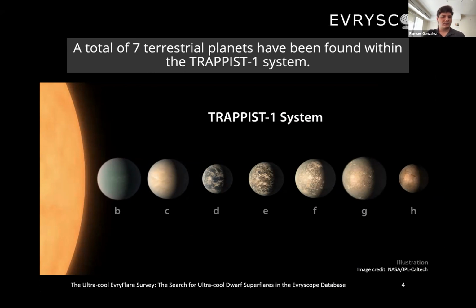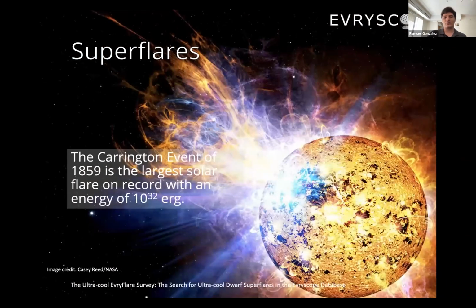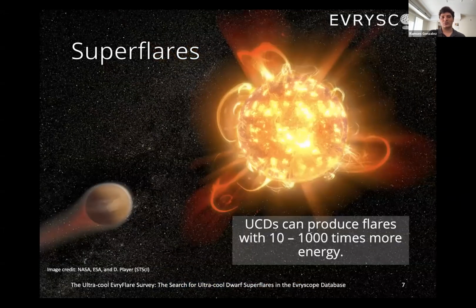So now that we know that these stars can have terrestrial planets, the next thing we want to look at is their stellar activity. And we do this by analyzing the flares that these stars produce. Now, a flare, very basically, is an intense release of electromagnetic radiation from one of these stars. When the energy of these flares exceeds 10^33 ergs, we classify the flare as a superflare. For reference, the largest solar flare on record from our own sun is the Carrington event of 1859. And this flare had an energy of 10^32 ergs, just shy of that superflare classification. So the thing is that ultracool dwarfs can produce flares with 10 to 1,000 times more energy.